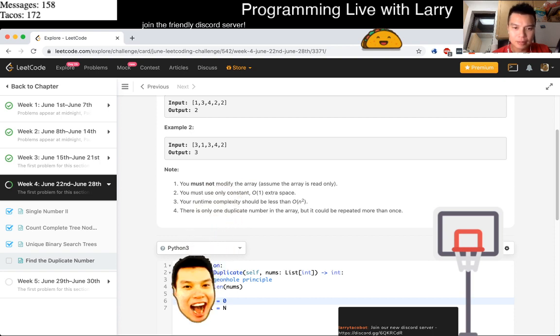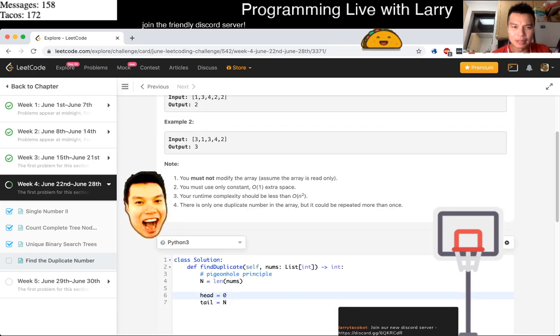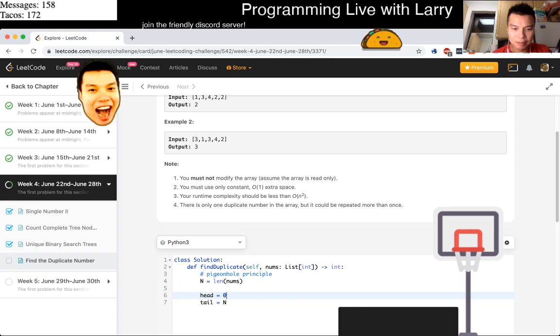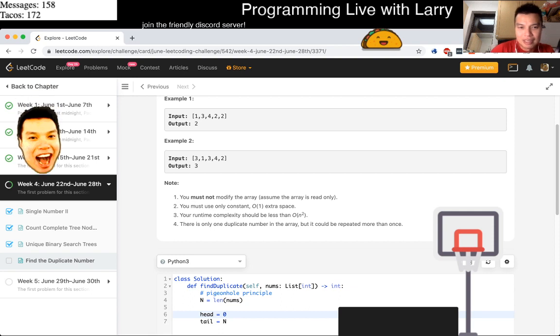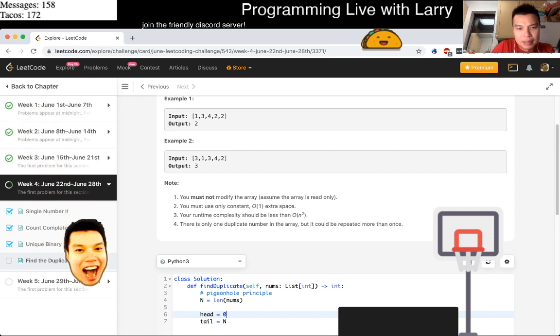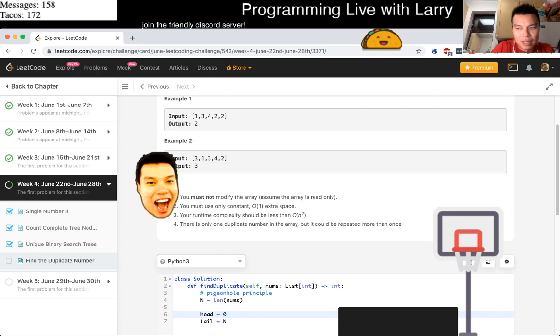But maybe we could do a ternary. Maybe that's more reasonable to understand. But do we have a binary search? Let me think about it for a second. I think it's a variation of what I said, but let's say, for example, you look at 3, and 1, 2, and 3 has 4 elements, so it must be in there. Yeah, okay.